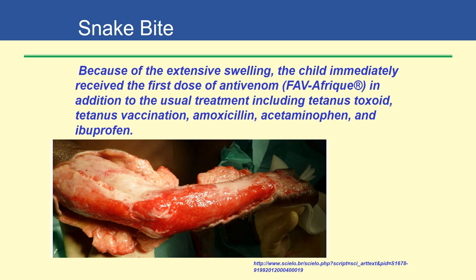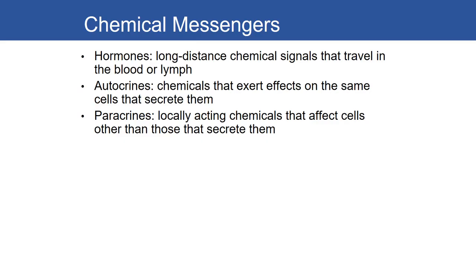and some antibiotics and some vaccinations, including tetanus, and some ibuprofen helped the swelling, but that is what happened eventually. He lost all of his skin, and we'll talk about why that is, and we'll eventually just discuss his recovery.